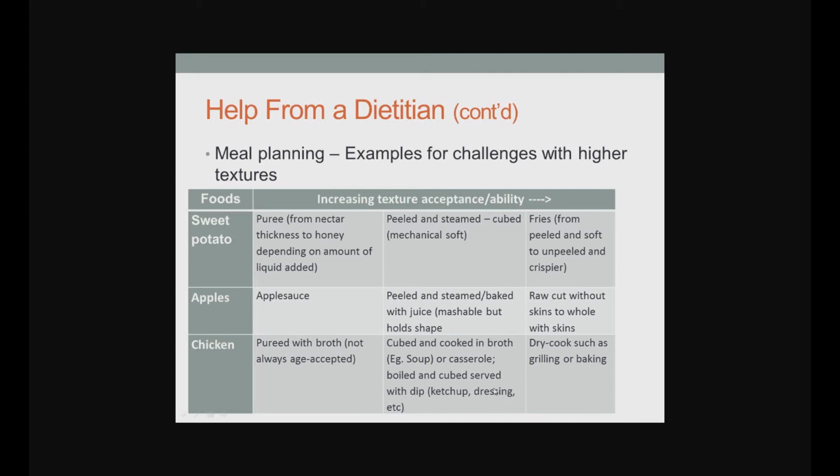The next step up, when they're able, is cubed and cooked in broth or soft cooked, such as in a casserole, or boiled. You can boil in broth and serve it with dips, such as ketchup or dressing or gravy. And then the hardest one to do is the dry cooking method. Grilling or baking, for example, will really dry out something like a chicken breast or a piece of beef, and that's really hard for patients who are not yet in remission.